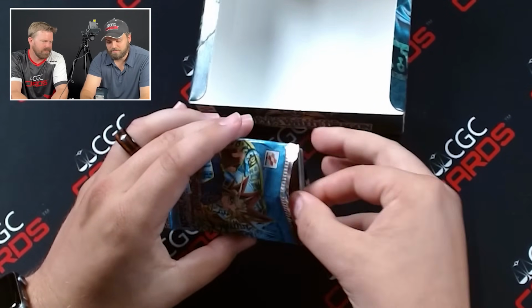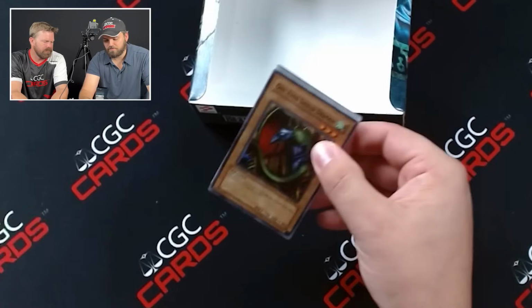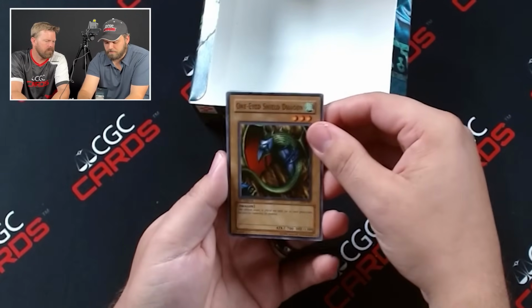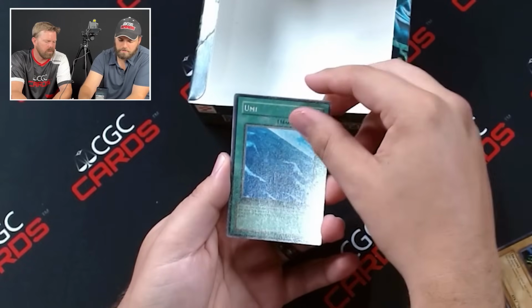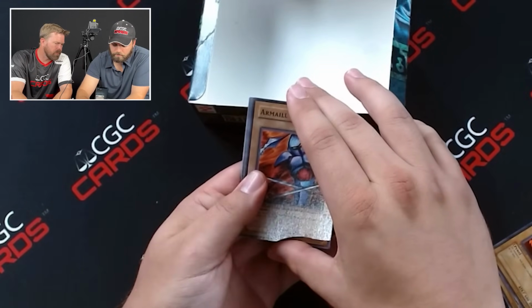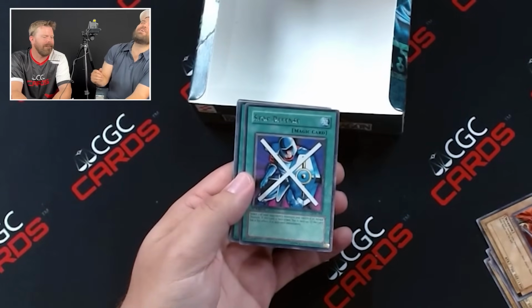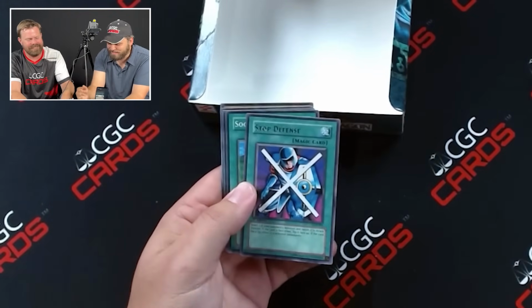All right, I'm ready for this. So we have six foils. The odds of us pulling a foil shouldn't happen, but Pot of Greed, you never know. Pot of Greed's huge. Huge card. One-Eyed, Umi, Hinotama, Armed Ninja. Oh, it was a spell. So close. Pot of Greed.